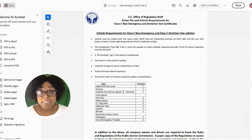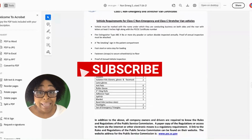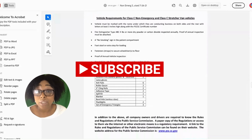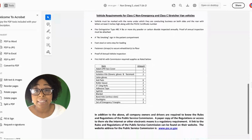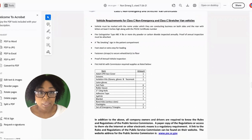So with that being said, here are the vehicle requirements. The vehicle must be marked with the name under which they are conducting business on both sides and the rear with letters at least 3 inches high, along with the PSCSC certificate number. So, guys, here's where it's very important as a non-emergency medical transportation company, when you are starting your business, to be careful how you name your business in South Carolina. And the reason why is because in South Carolina, you have to have the name of your business on both sides and the rear.